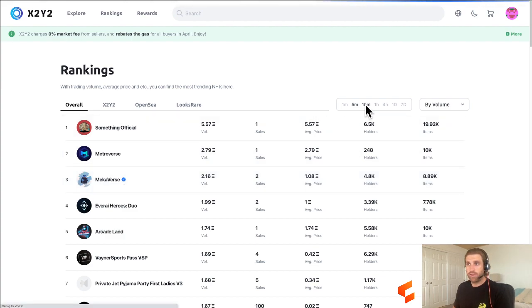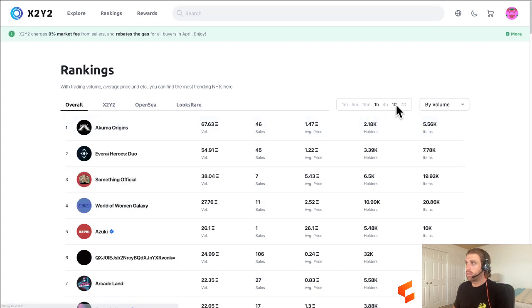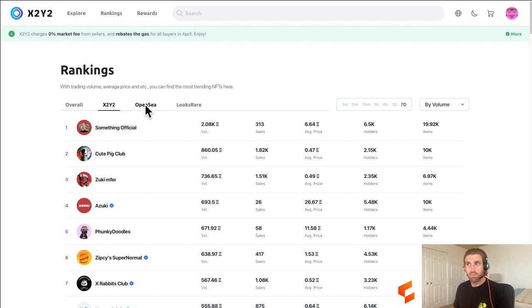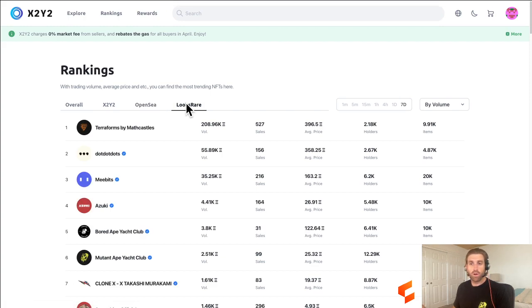If we extend that out to 15 minutes, our collection should change, and then also an hour, 1 day. And then if we look at 7 days, we can see who has the most volume or sales over the past 7 days. Now, this is overall rankings. What's really cool about X2Y2 is they give you the X2Y2 rankings, the OpenSea rankings for statistics on volume and sales data, and then also the LooksRare information on sales and volume data.